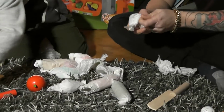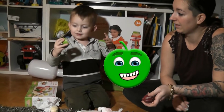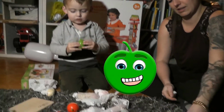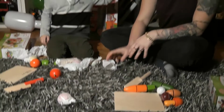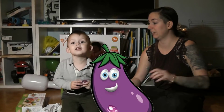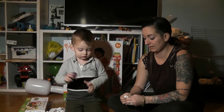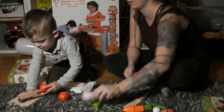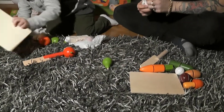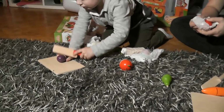That's pretty cool. Maverick cut open an apple. Look, Mommy! What did you get? An apple! Awesome! Got an onion. Look this, Dada. What's that? That's an eggplant. It's an eggplant! Whoa, that's really cool. A cat. And a pear. And a pear. Look, I got a flip. Good job.